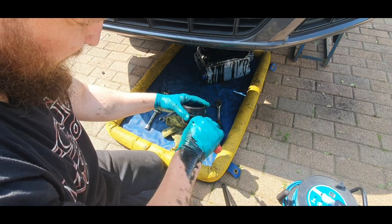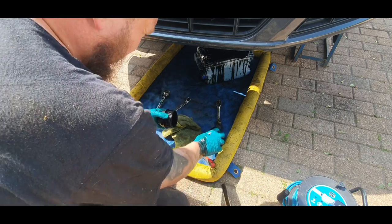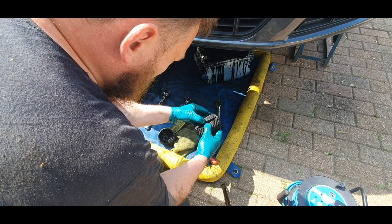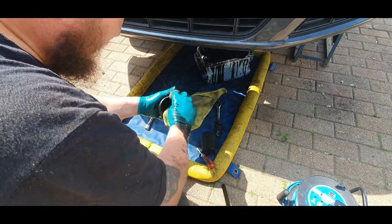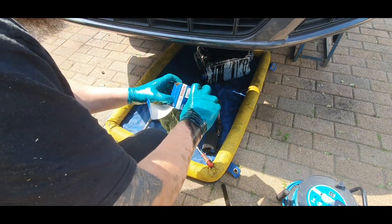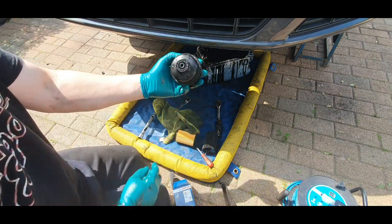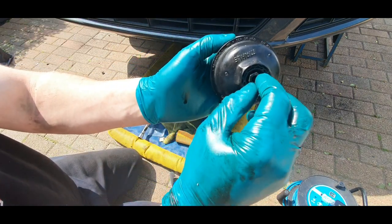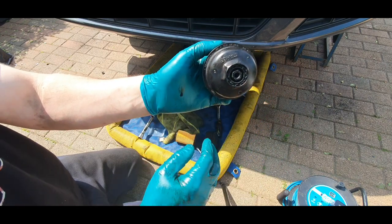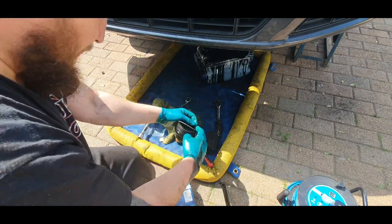Okay, we take the oil filter, it needs to be replaced. Looks like everything is all right. It's a small thing to drain the oil out, but anyway, if I use this one, everywhere the oil comes out, whatever you use.